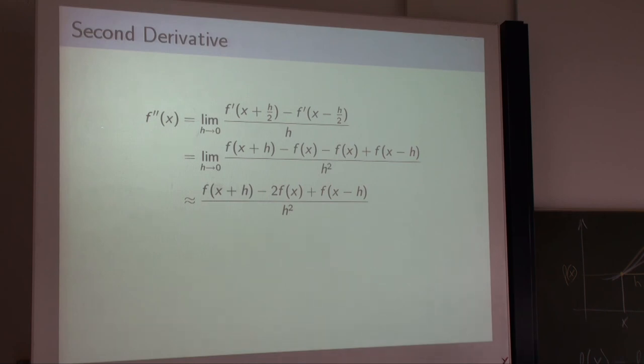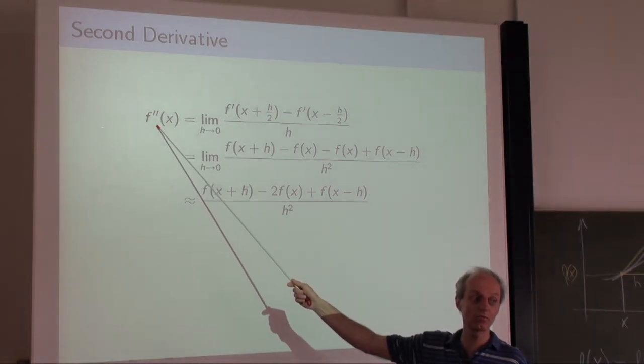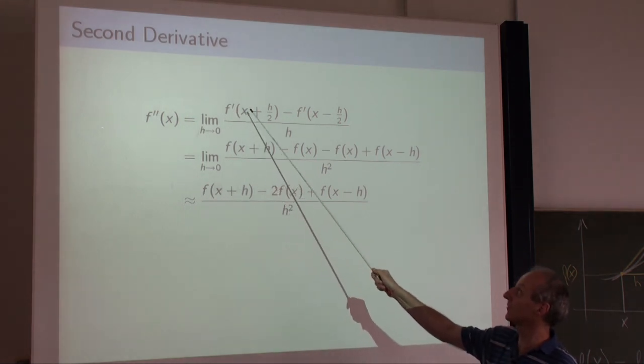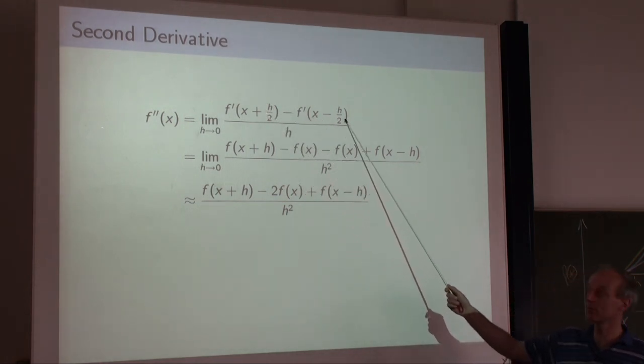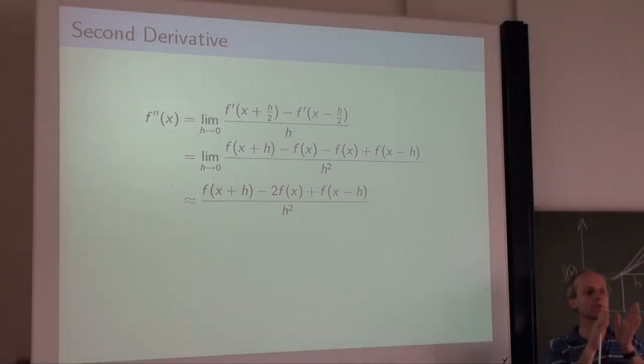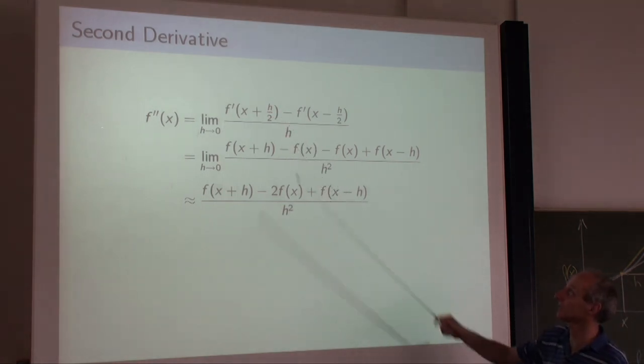Okay, and now let's look at a formula for the second derivative, which is something we also need quite often. And that's quite easy. The second derivative is the first derivative of the first derivative. So we take the central difference and apply it to the first derivative. So we take f prime of x plus h half minus f prime of x minus h half. This gives us a central difference with a step size of h half. And now we have to divide it by 2 times h half, which is h.